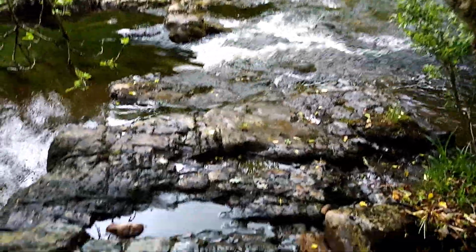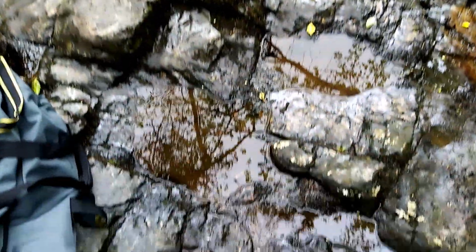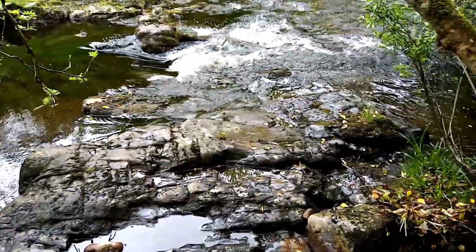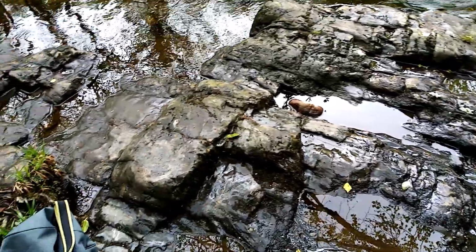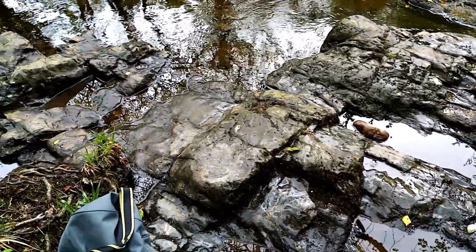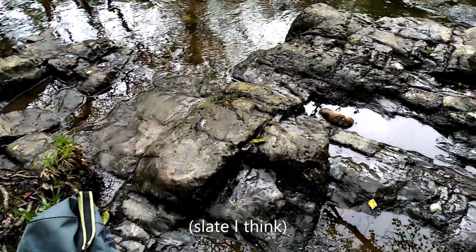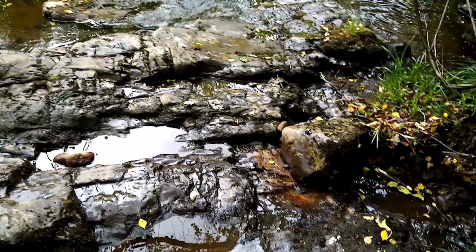So I'm just going to work on these rocks just on the shore here, some of the sand. It's a different sort of rock from yesterday, and this has cracks in it. It's some kind of limestone-y, slatey, gritstone type rock. So I'm going to try get my crevicing stuff out and try the crevicing stuff in.